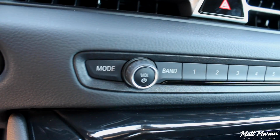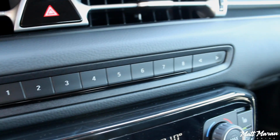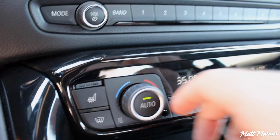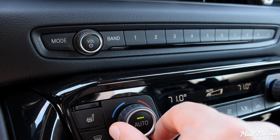But anyway, moving on from the infotainment, we have this row of preset buttons, which is a trademark BMW thing, and a little volume knob, but a really nice feel to all these controls. Same thing goes for the climate controls down here, which are straight out of a BMW and very easy to use. Also, while we're in this area, I also have to say it's really great.